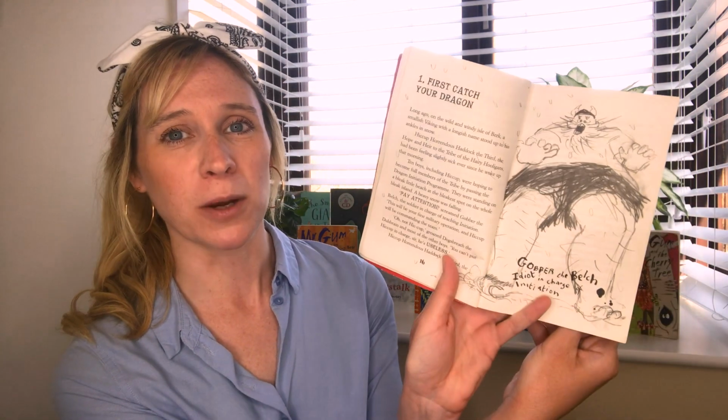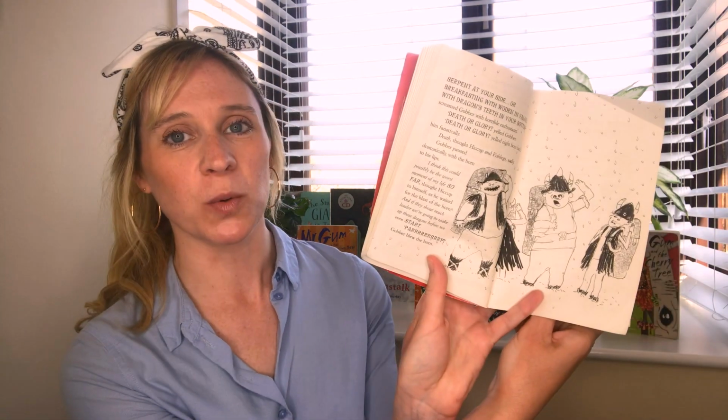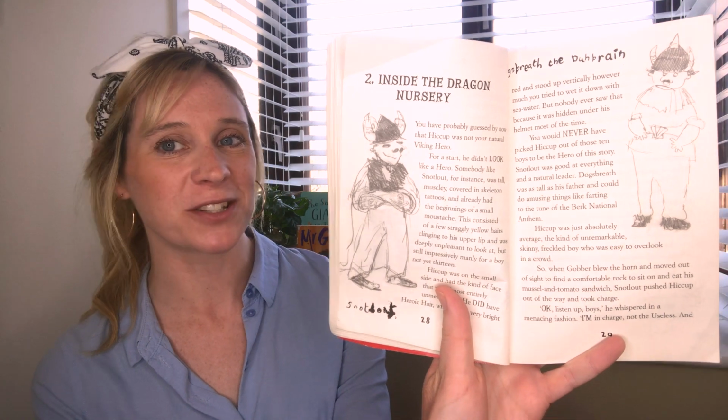So we met our main character, Hiccup, who was the son of the chief, and he, along with some other young boys, had to go and try and catch a dragon. So they were told how to do it. Hiccup was a little bit nervous, and Gobber the Belch didn't like that and sent them off on their way. And the end of the chapter was with Gobber blowing the horn and off they went. So let's find out how they got on. Chapter 2, Inside the Dragon Nursery.